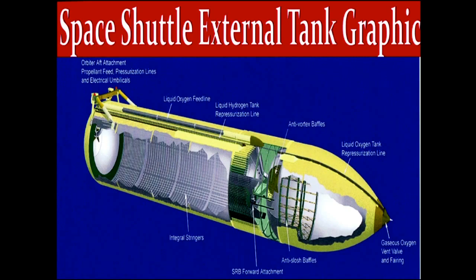Minus 297. Somebody's going to Google that and maybe prove me wrong, but 297 or 293. 297. So we actually ran LOX through the exterior part of the tank. So that's what that 17-inch feed line always represented, the actual LOX feeding on this side of the tank.